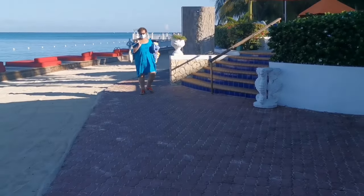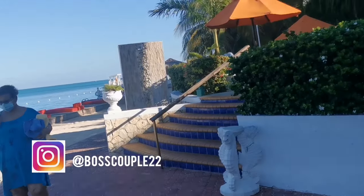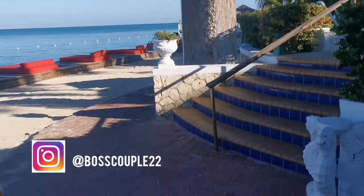Now this part of the hotel, this is a twin hotel, and they got a buffet over here, nice restaurants and stuff.